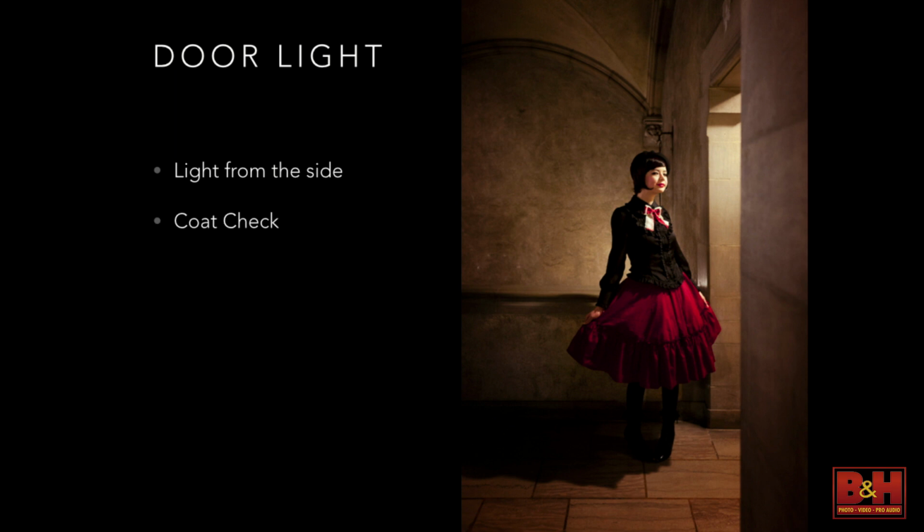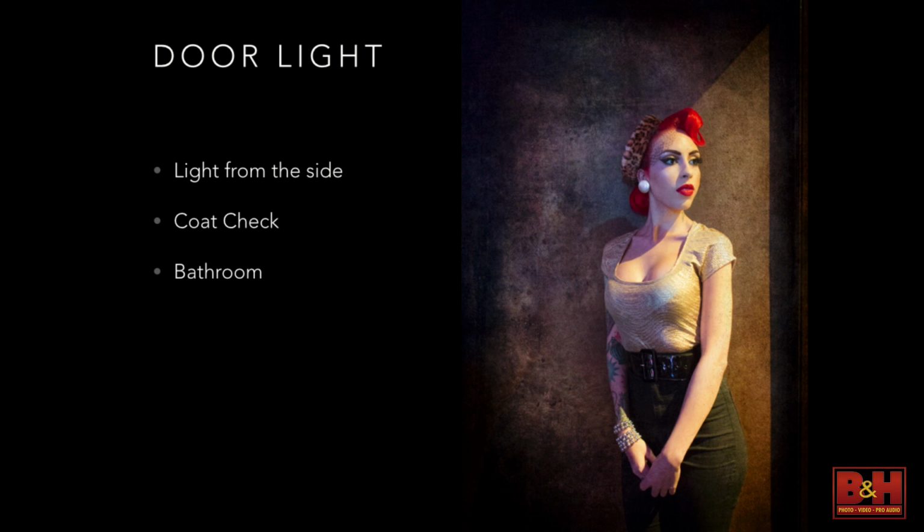When you're in clubs and places like that, and you're looking for light sources, I always look for where people are working because they need light to work. So coat checks are really awesome spots to get that side lighting or the door lighting. Also bathrooms. I will find the bathroom. The bathroom is almost always better lit than anything else. So I'll open the door to the bathroom and I'll shine some light on my subject that way.